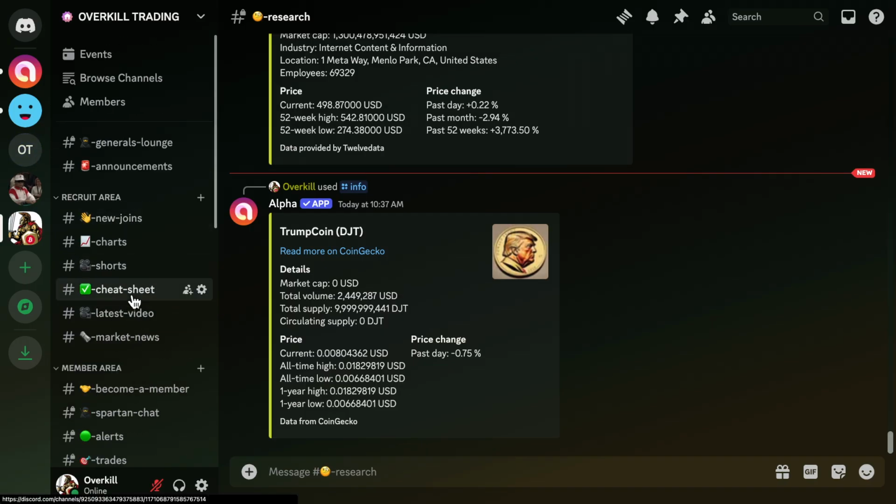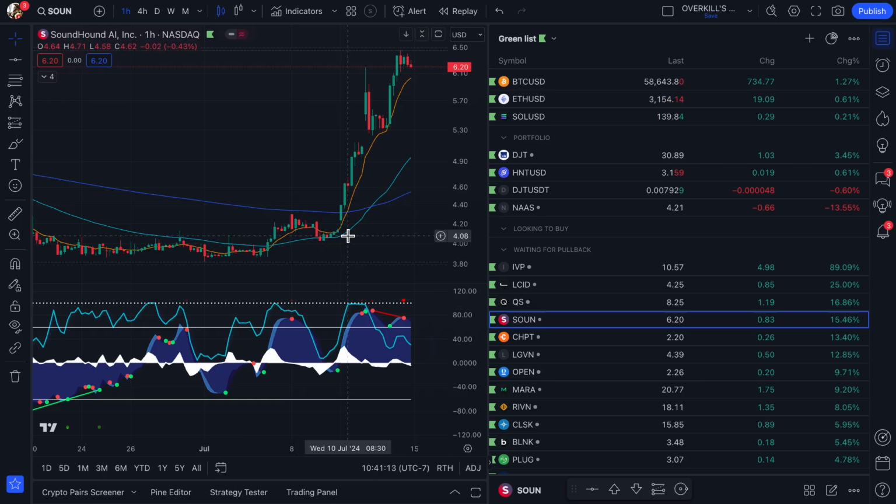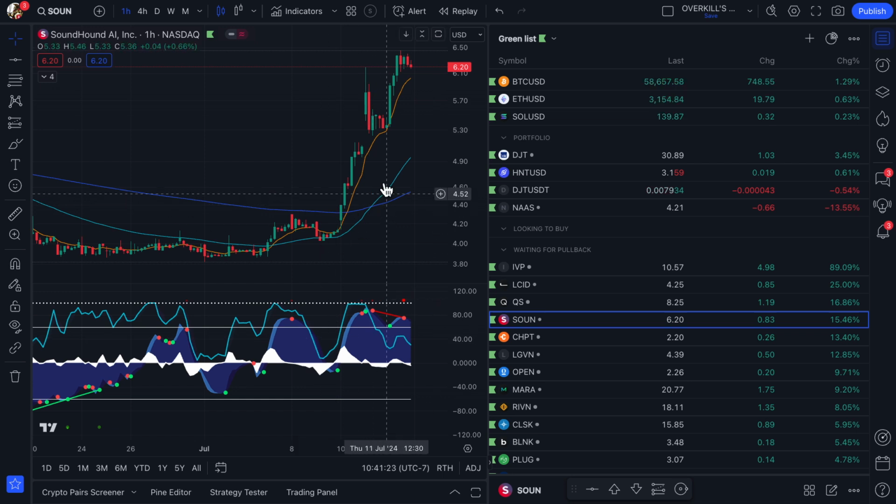Guys, if you're new, we got a cheat sheet over here, okay? And that move I just showed you, the breakout over our mean, is our 50-week moving average. That is a light blue line, okay? The breakout over it, the pull back into it, the rip. Same kind of thing here, okay? Breakout over the mean, pull back into it. These are our moving averages here.